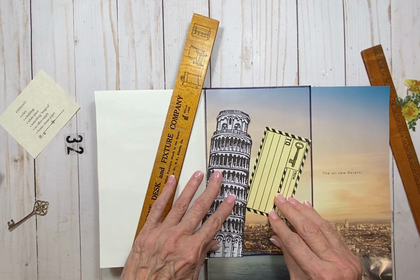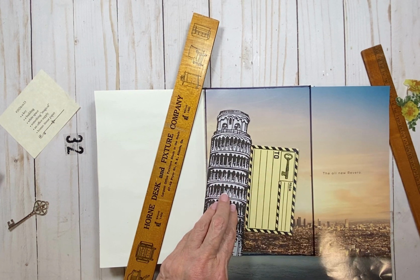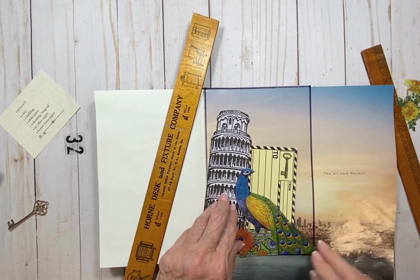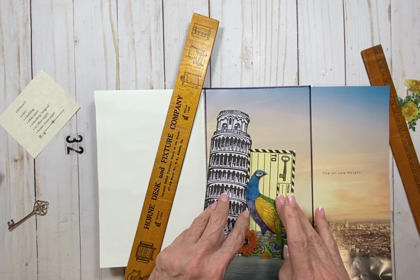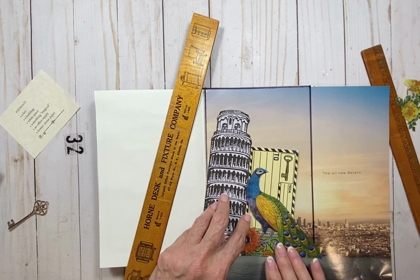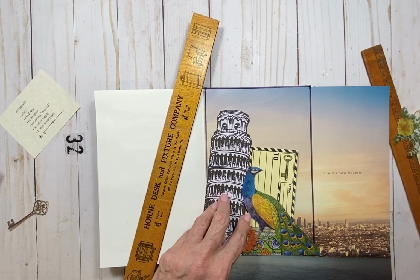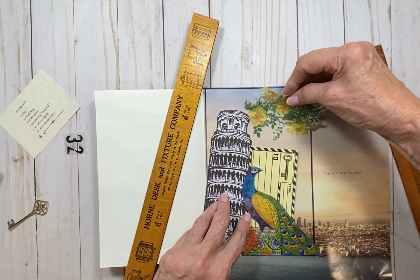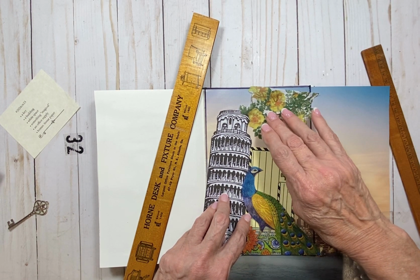I'm going to move this over. It's going to go over onto that page just a little bit. So I could do it with this if I wanted color in the background, but then does that matter? Not really. I'm going to do it like that. And I could do this like that. Do I want to do that? I don't know. Put that up there like that.